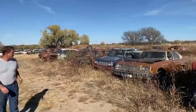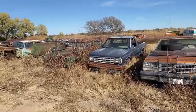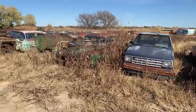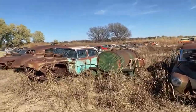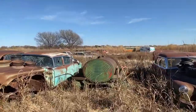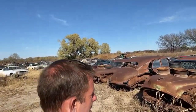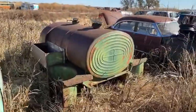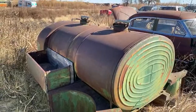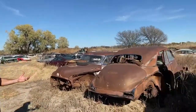More stuff over here that just kind of got put here just to get it out of the way. 78 Buick Electra, little S10, little square S10. 50 Buick, 54 Buick. Really cool bulk tank. Somebody's doing a really cool truck project. That tank is a really cool tank. 47 Super, 50 Super.